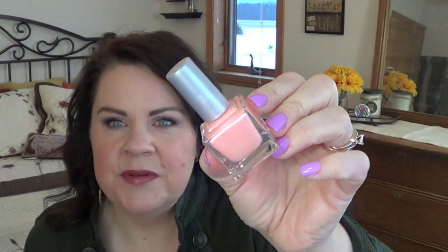Really pretty. So this is Cause and Effect. It's a really pretty peachy apricot sort of shade. And then this one is Happenstance. I really like cream finishes. It's hard for me to tell in the viewfinder if this shade is coming up true, so I hope that it is. And it's dreary outside, but we still have the snow, the snow flash, that's what I call it, when the snow's out there.